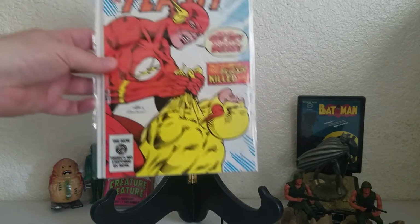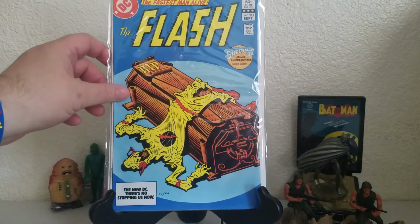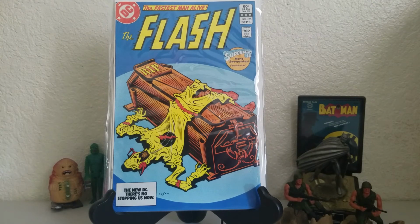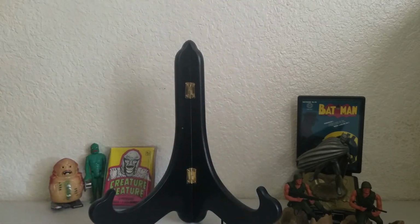The Flash. I think this is the Death of Reverse Flash. I got this and this one, which is the Death of Reverse Flash as well, or it's a story arc. I got it for like $20. I was the only one who bid on it, and with shipping it was like $24. I think I have both of these, but for the price, I couldn't leave it there.